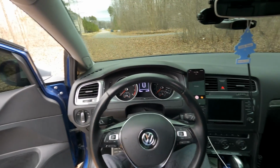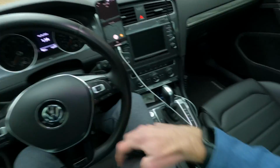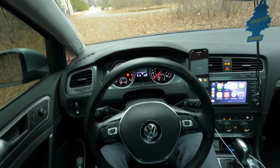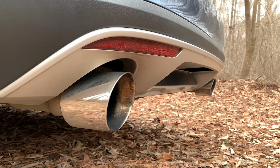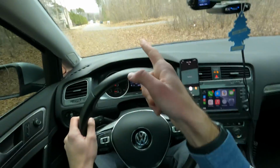And there we are, as if by magic, we are now point of view. So let's go ahead and close the door, put my seatbelt on, and like I said before, start stop button down here. And you can hear my exhaust there. Once again, all the way down into drive, and let's go.